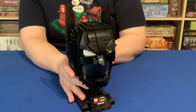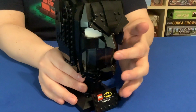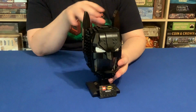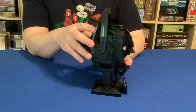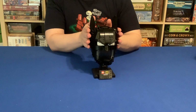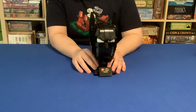Whether or not people will like the fact that you have the missing Bruce Wayne portion of Batman, I don't know. The other thing is, with all the black involved, it becomes a very hard thing to display at a distance because it just turns all into a giant shadow, which of course works well with Batman. So if you want a creepy looking Batman up in your corner, who knows, this might be the perfect set for you.